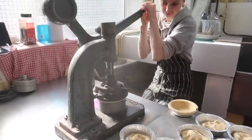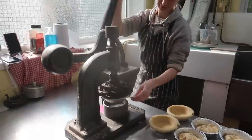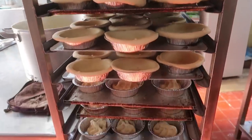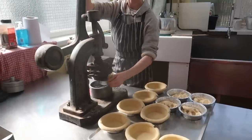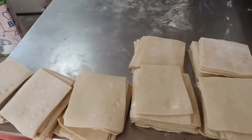So this is the next stage, where we block out the pies. Chloe's been doing that. Just a few trays to go. Then the next stage is to fill them and get the lids on. And there's some square lids ready for a round pie.